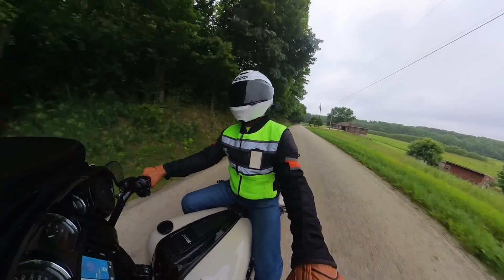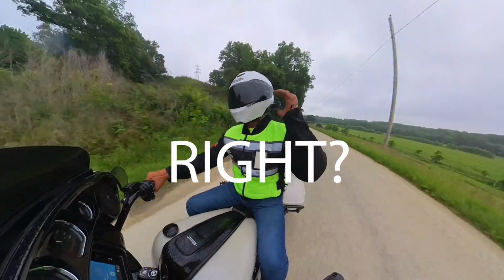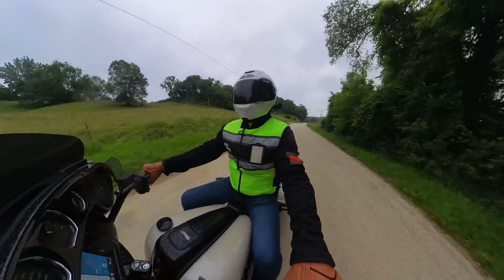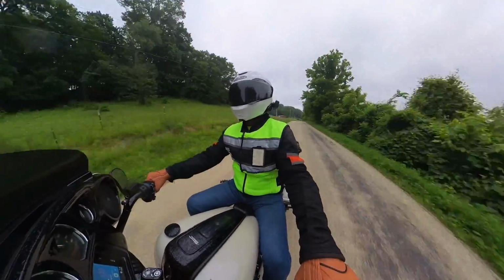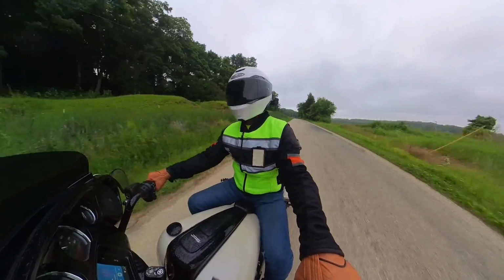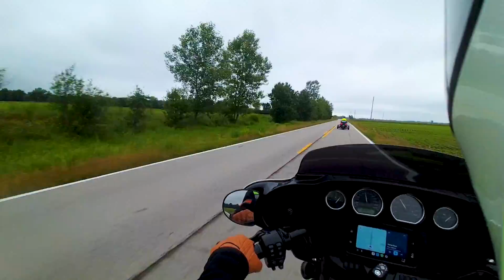Think about it. Harleys are designed to appeal to a massive audience, right? That means they have to compromise on certain things. Comfort for a wide range of riders, exhaust noise for regulations, performance that's approachable for everyone. So while they're fantastic starting points, they're rarely tailored for you. That's where the magic happens.